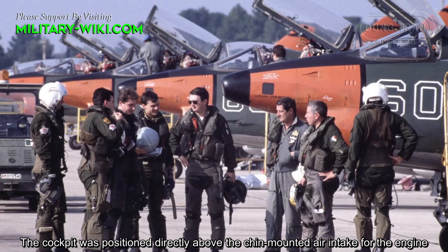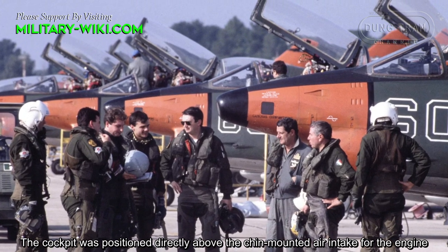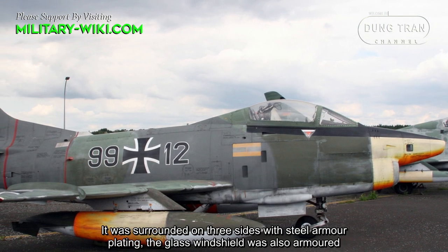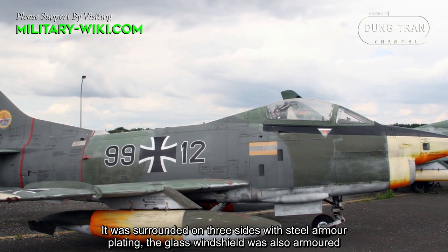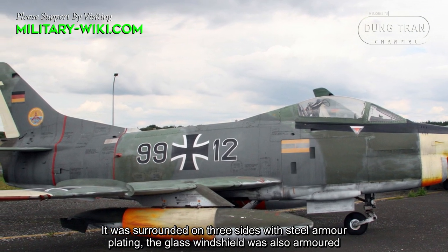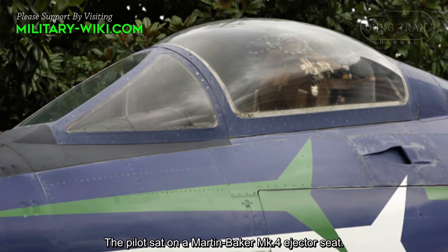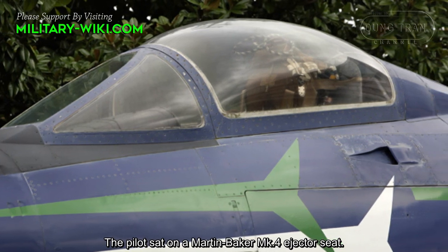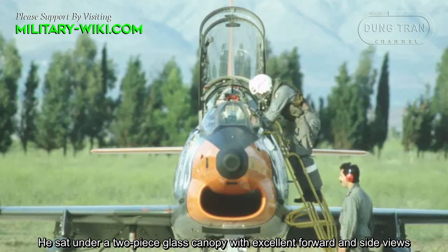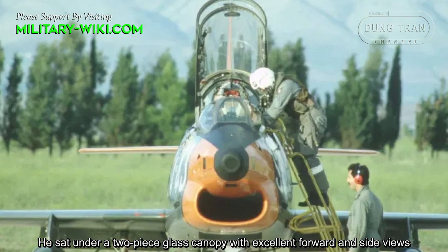The cockpit was positioned directly above the chin-mounted air intake for the engine. It was surrounded on 3 sides with steel armor plating. The glass windshield was also armored. The pilot sat on a Martin-Baker Mark IV ejector seat, under a two-piece glass canopy with excellent forward and side views.